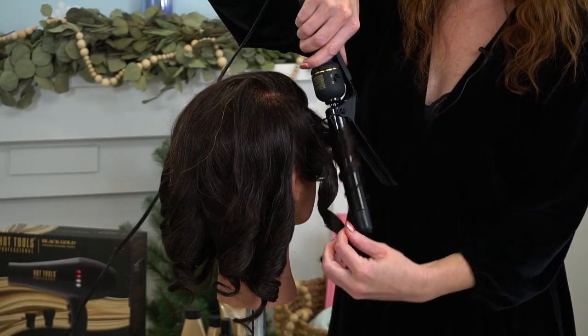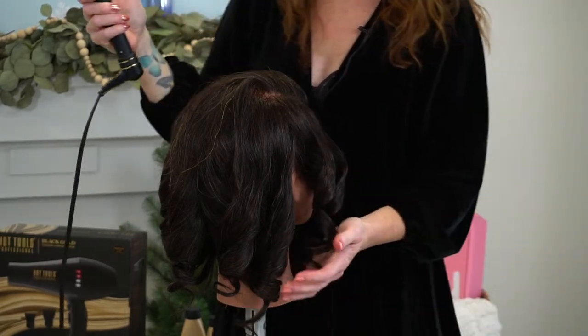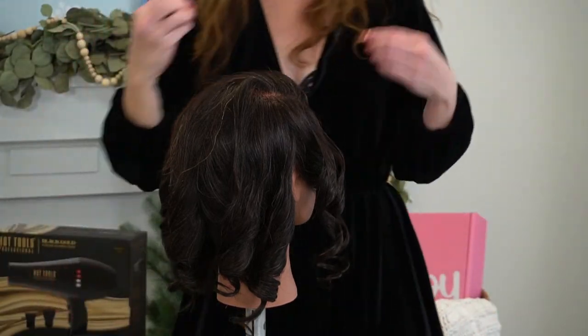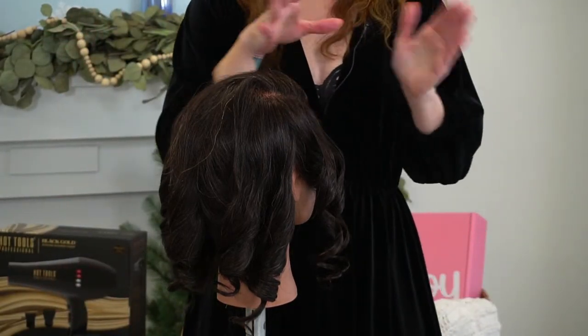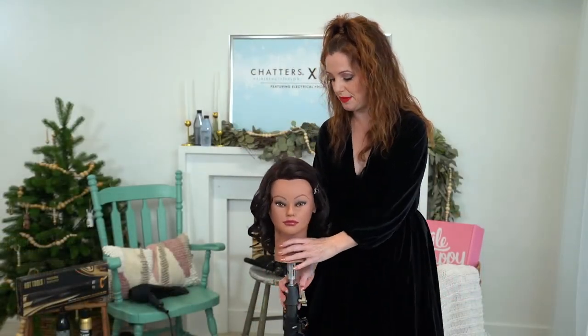Now, I know when we normally talk about glam waves, back in beauty school, we would do the pin curls, which gives such a great effect. And this one's just a little bit more of a softer look, and we've kind of modernized it.